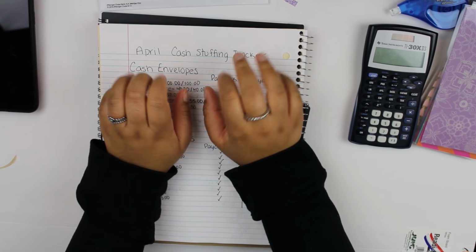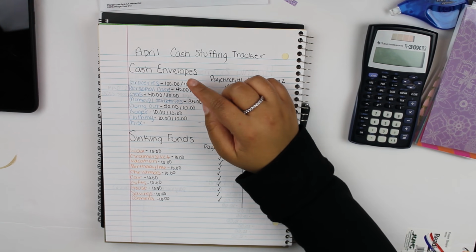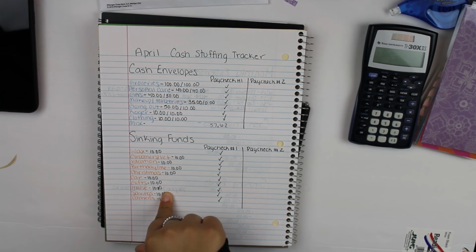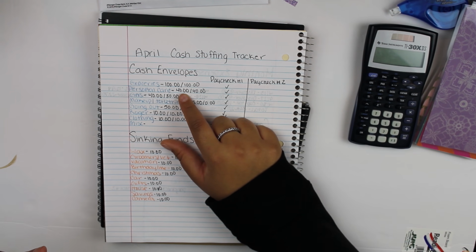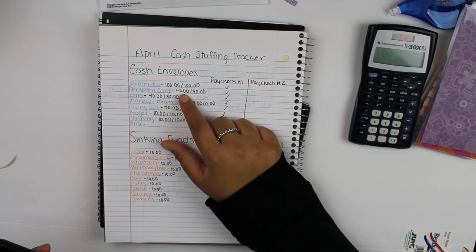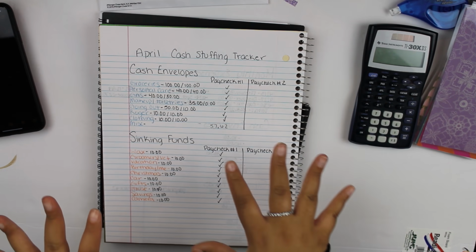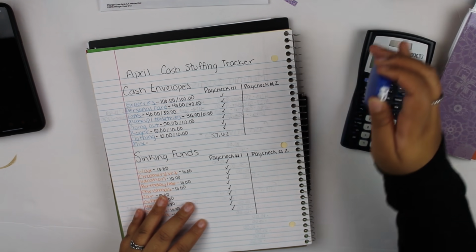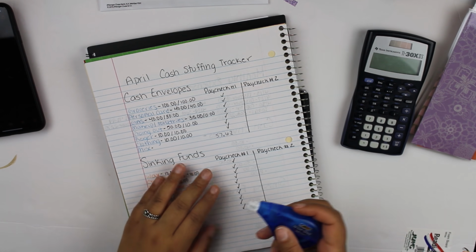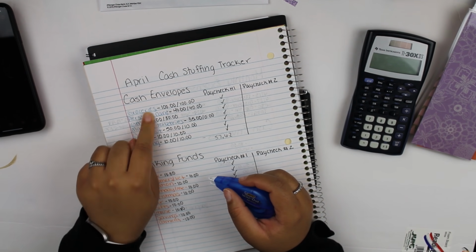So my paycheck is much smaller this time around, so I'm not going to be stuffing all of my sinking funds. I think I am stuffing all of my cash envelopes though. Yeah, I'm stuffing all my cash envelopes, just not all of my sinking funds. So we'll get into that, but I did want to go ahead and just show you guys how much I'm stuffing into each envelope. So groceries, I wrote it down, but I think I did change a few things here.